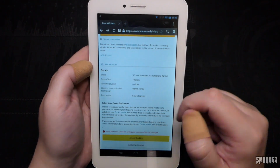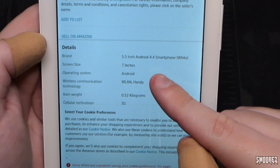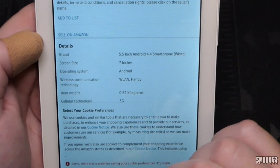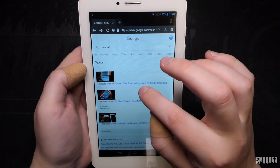Wireless communication technology. WLAN. Handy. Glad it is. 5.5-inch Android 4.4 smartphone. Screen size 7 inches. That's completely fine. That's legit. Okay, so browsing is average on this. It will do. So let's jump onto YouTube then.